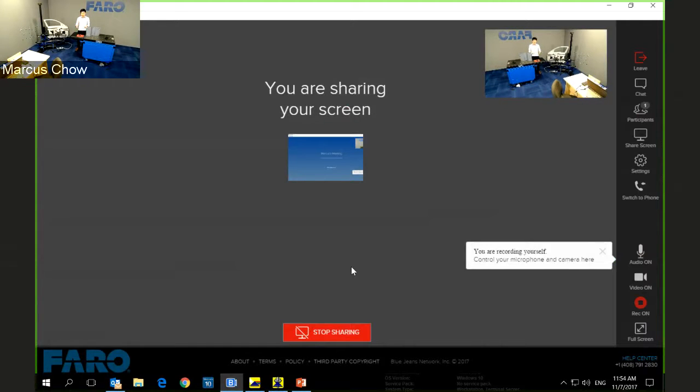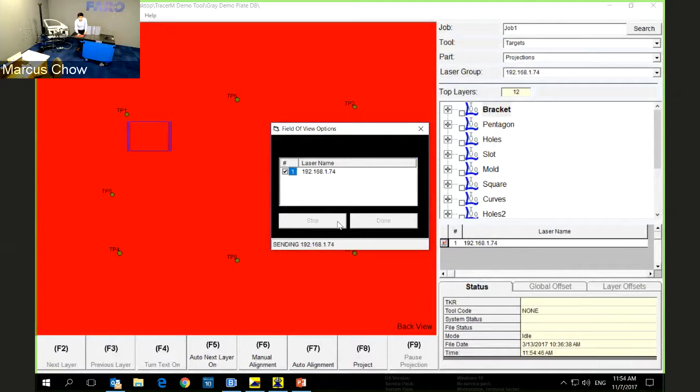When you are on site and you turn on this feature, you'll be able to tell what is the maximum field of view by placing your projector at that particular location. So the idea is that whatever projection you want to do should be placed within this field of view. Okay, so I'm going to turn that field of view off.